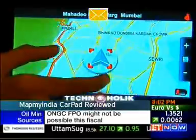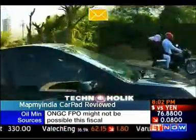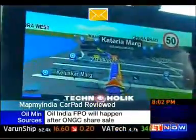The touch response is pretty good, and the windshield mount, although it is very flimsy, holds for most of the ride. After 300 meters, turn right.